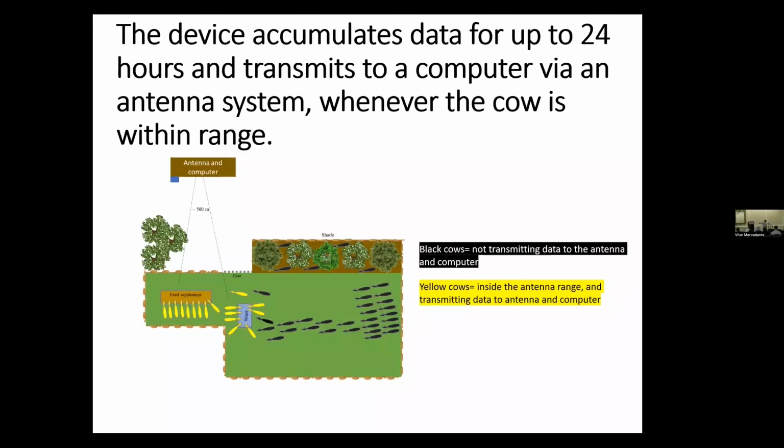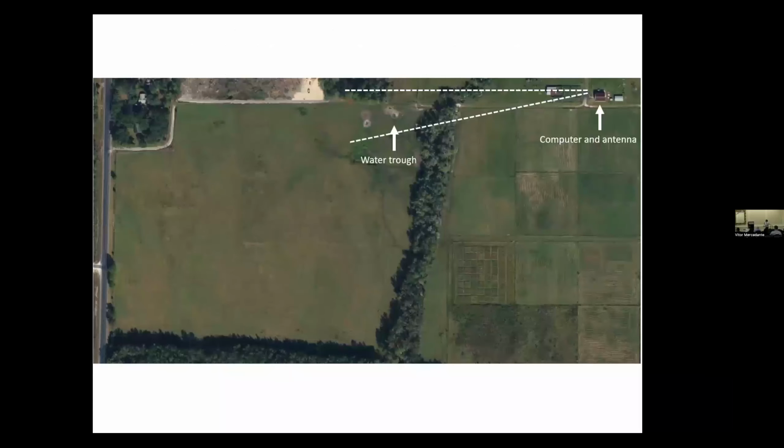Here's a building with an antenna and the computer. And that antenna has a range of as much as 1500 feet or 500 meters. As the cows come in range, that will allow the collar to be read, and it sends a signal to the computer. Then it will compute and send a message if the cow was in heat and when she was in heat.